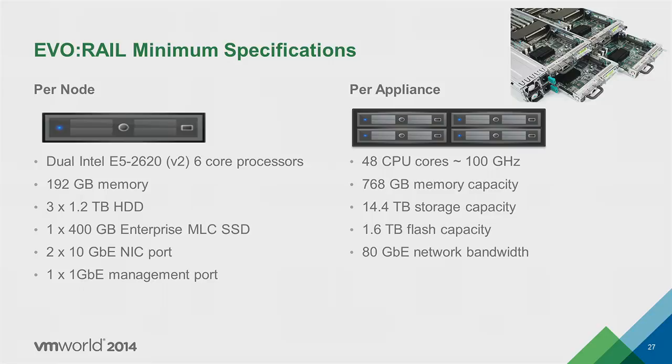So first of all, really cool stuff. I think you guys did a great job. Thanks. The VCVA is particularly interesting to me. Where do you place the VCVA initially, and then afterward, is it then on vSAN storage?